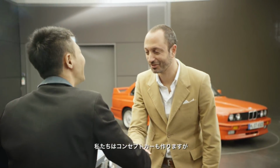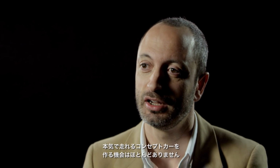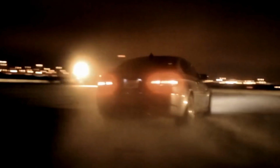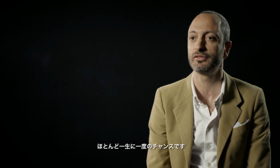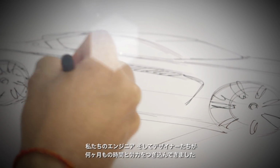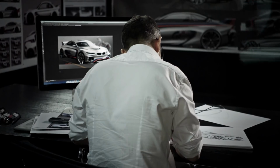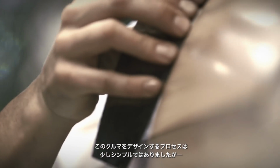As you know, we do concept cars, but we rarely do concept cars that can drive, full on like they do in the virtual world of GT6. That's pretty much a once-in-a-lifetime opportunity. Our engineers on the one side and on the other side, our designers worked very hard through several months. The design process behind this car is similar to what we usually do, but maybe in a much more compact version, if you will.